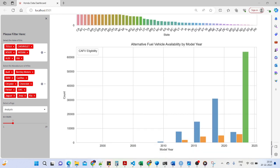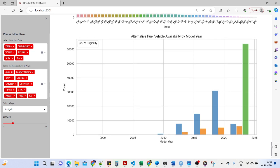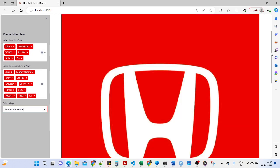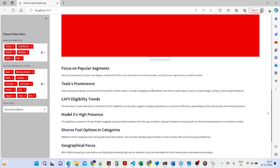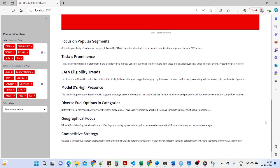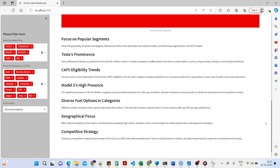We also did an analysis of the alternate fuel vehicle availability by model year, and we see that there is a steep increase from 2020 to 2023. So based on these analyses, we came up with a few recommendations. Firstly, to focus on popular segments. Given the popularity of sedans and wagons followed by SUVs in the alternate fuel vehicle market, we can prioritize these segments for new BEV models.